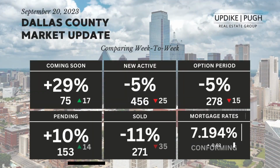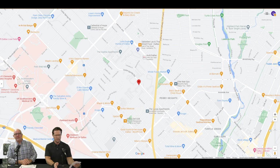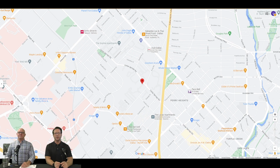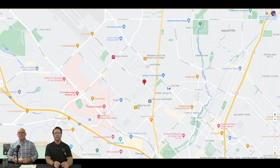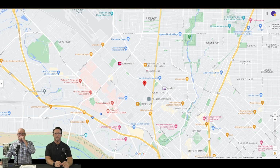The home that we're going to describe is 4777 Cedar Springs Road, unit number 7D. It's in a really convenient location, basically right off Cedar Springs and the tollway. If you're commuting and you need to go up the toll road, or jump over and get Central, this is a really easy, clean shot by using Wycliffe. Getting into downtown is super easy as well.